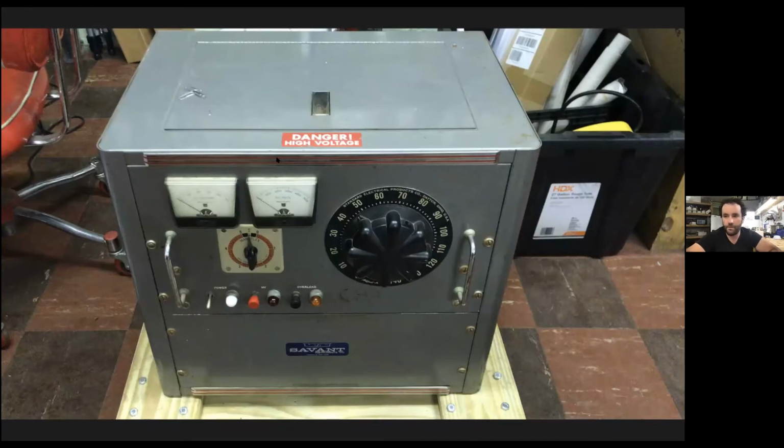And I don't know if any of you know this, but to find a power supply like this is pretty darn hard. I've never seen one before. And right away, what I thought was, get that piece. We need it. We're going to use it to power a klystron. So they gave it to him at below scrap value. I think he paid like $50 for it.